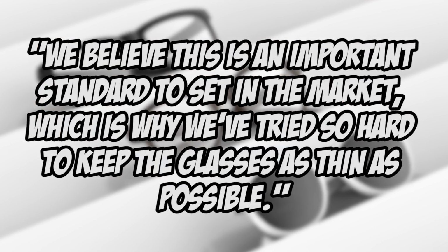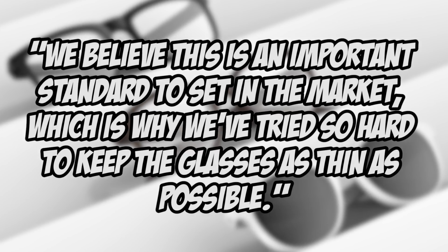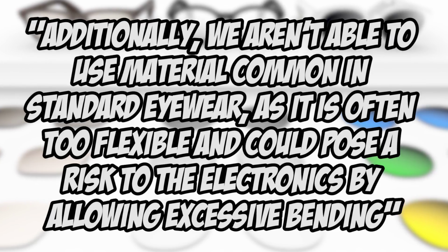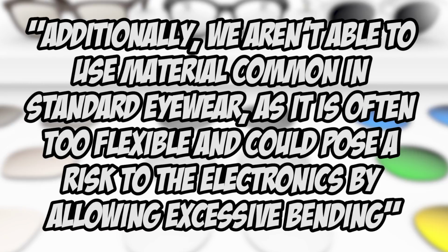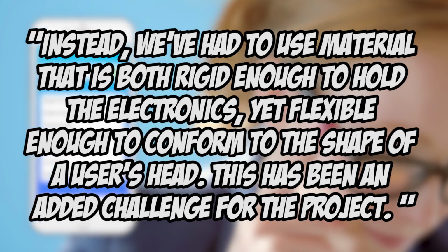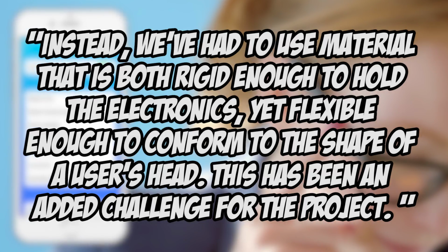We believe this is an important standard to set in the market, which is why we've tried so hard to keep the glasses as thin as possible. Additionally, we aren't able to use materials common in standard eyewear, as it's often too flexible and could pose a risk to the electronics by allowing excessive bending. Instead, we've had to use material which is both rigid enough to hold the electronics, yet flexible enough to conform to the shape of the user's head. This has been an added challenge of the project.